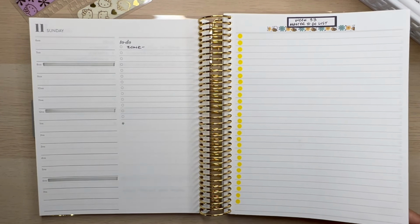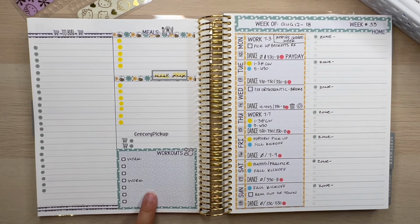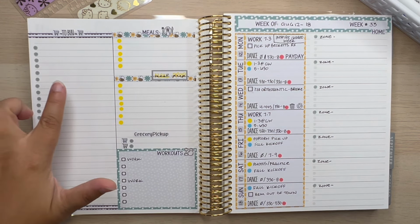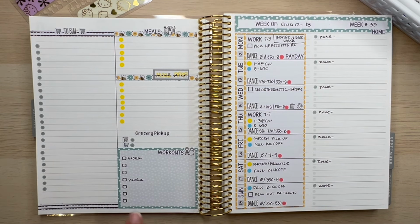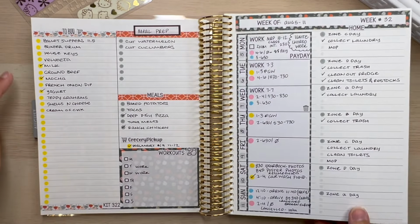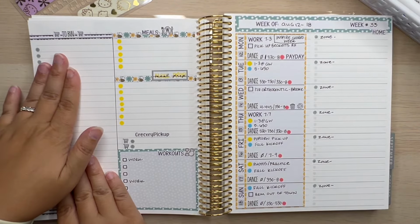So my master to-do list, I'll get that written in. My meals, meal prep, grocery pickup, all my workouts, my to-buy list, which a lot of times I'll need more than just this room, and that's perfectly fine because I could put a second column here. So that works out really, really well. And then it's as easy as when I look back on this last week, I see what is not marked off. And so I just pull those forward for this.